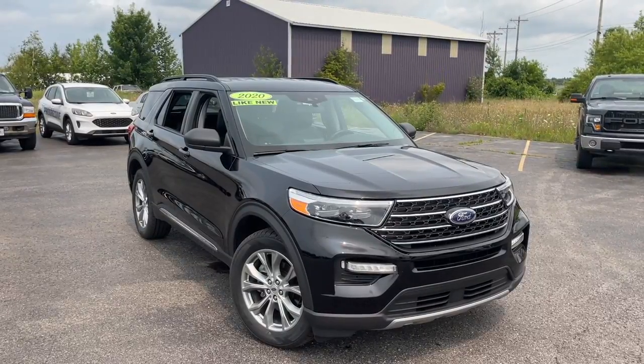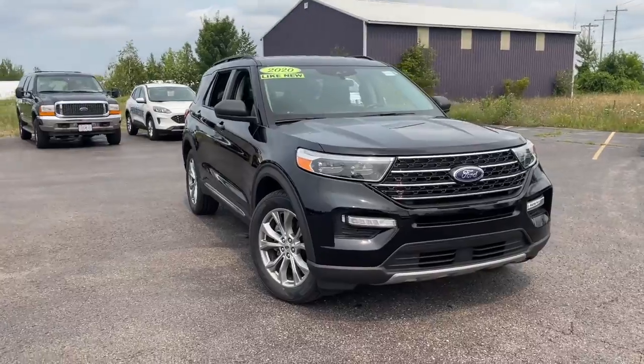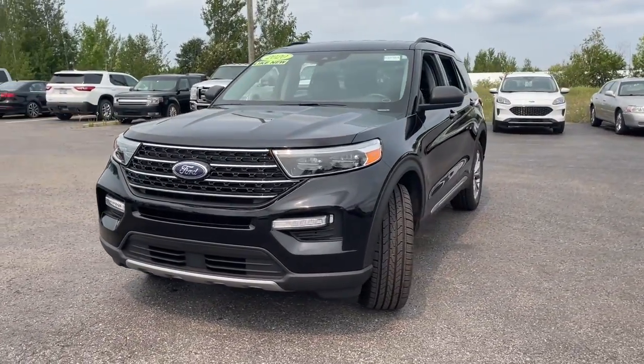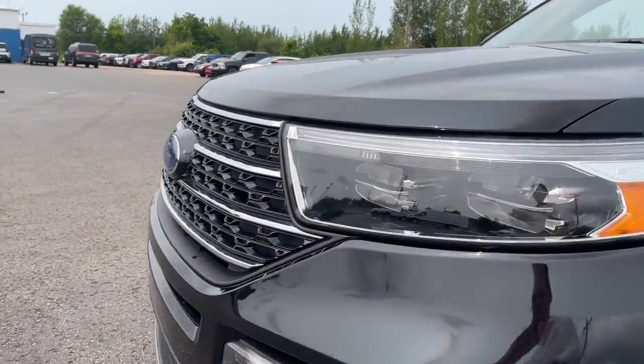You're gonna love the 2020 Ford Explorer. This vehicle is an outstanding buy with fewer than 60,000 miles on the odometer. Here's an Explorer that brings an uncompromising spirit to all your adventures.